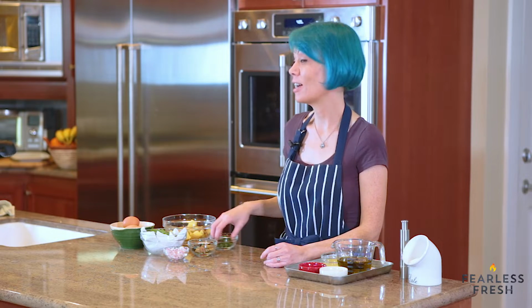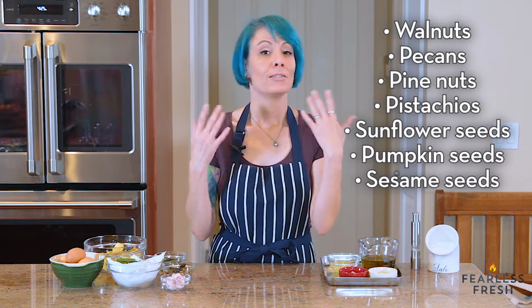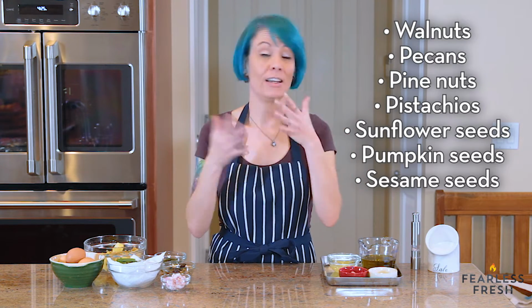If you really want to add textural interest to your salad, a great way to do that is with seeds and nuts. You can add pumpkin seeds, you can add walnuts, you can add pecans, you can add sesame seeds, you can add any kind of seed that you want.